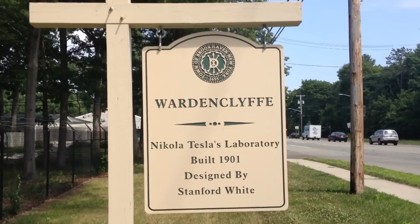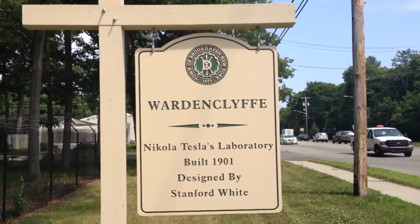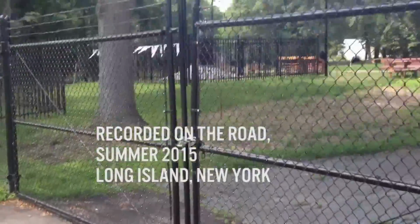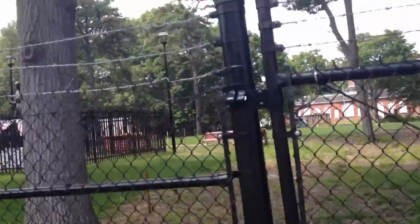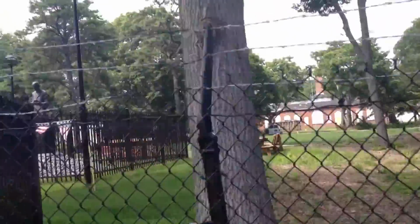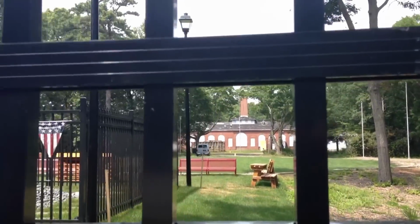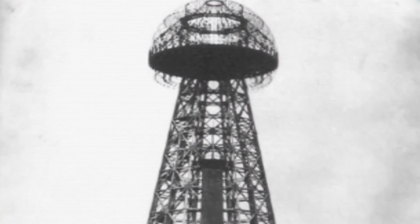Check this out, guys. We're here at Wardenclyffe, Nikola Tesla's laboratory, built in 1901. This is the original building here. It's all locked up right now because the people that bought it are getting ready to start putting together a museum. I think it's scheduled to be open sometime next year. This is a place that could have and should have changed the world. This is where his wireless transmission tower stood, and not only could it have sent wireless energy worldwide and nationwide, but it had many other applications.